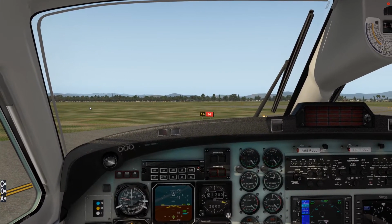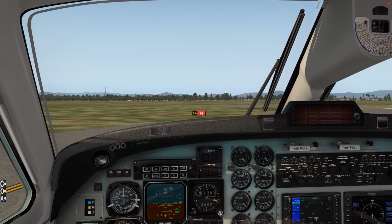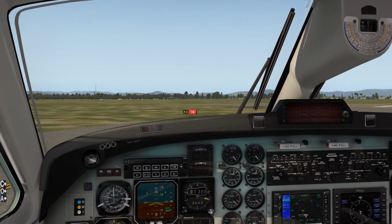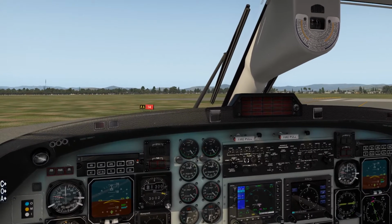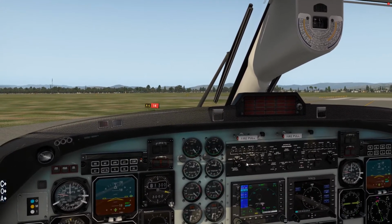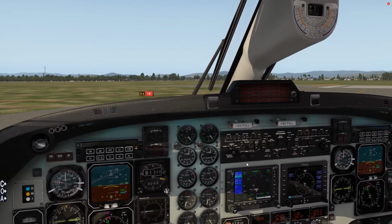Rogue Valley Tower, November 350 Kilo Tango, holding short runway 14, ready for departure. November 350 Kilo Tango, Medford Tower, runway 14, clear for takeoff. Runway 14, clear for takeoff, November 350 Kilo Tango.